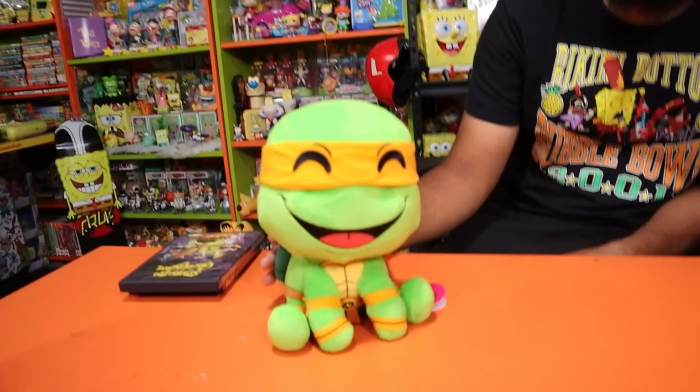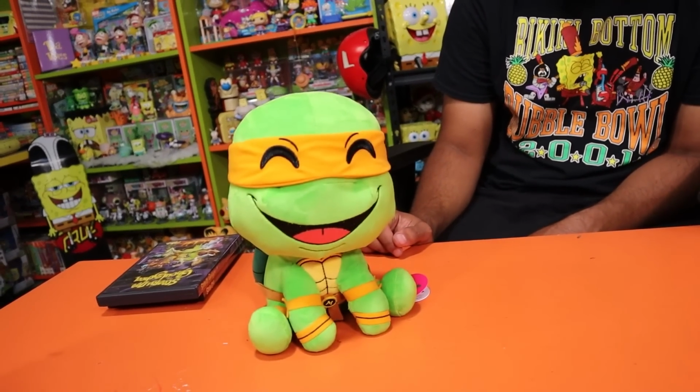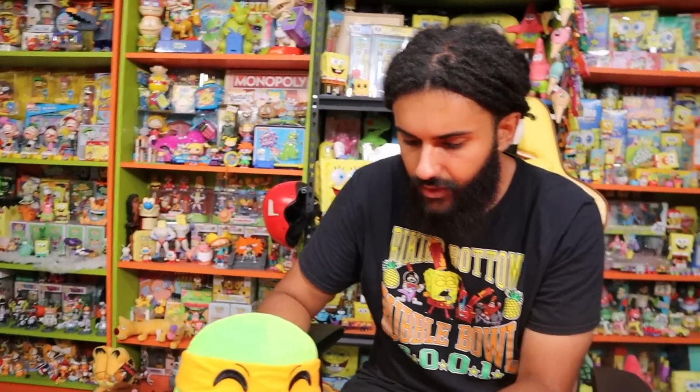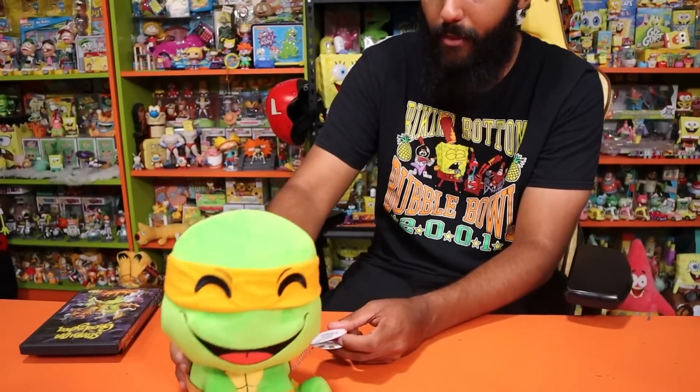I think that they're realizing not everybody is putting plushies in their bed or throwing them on the couch in some kind of platform to where they're sitting. A lot of times you have a plushie and it just sits on your shelf or in your collection, so he fits in perfectly, almost like a little soft, cushiony figure, along with being an awesome plushie too. And this isn't even themed around the actual Mutant Mayhem movie. It's just an adorable Michelangelo.